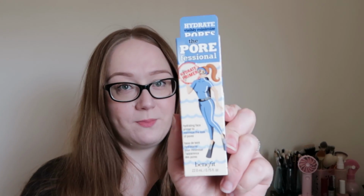So first up is from Benefit, and this is the Porefessional Hydrate Primer. I've actually never tried the Porefessional before, because I'm not really into the pore filling primers, so I'm excited to actually try this and see how it works.